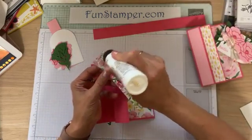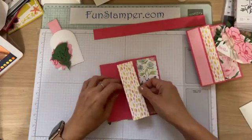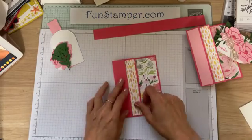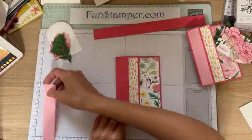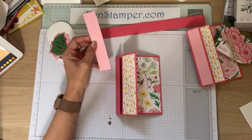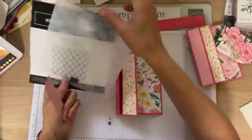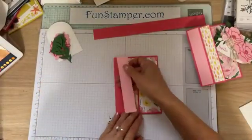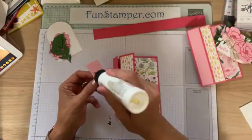So super simple cuts, 1.5 by 5.25. You could probably emboss cardstock as well if you wanted to highlight different cardstock. And for this one, I decided not to use another DSP. I just used a piece of Petal Pink, but I embossed it with this new embossing folder. It's called Damask. It's really, really pretty. It's not 3D, it's a normal one. So I'm embossing everything with that. I love brand new embossing folders. So we're going to glue it there.